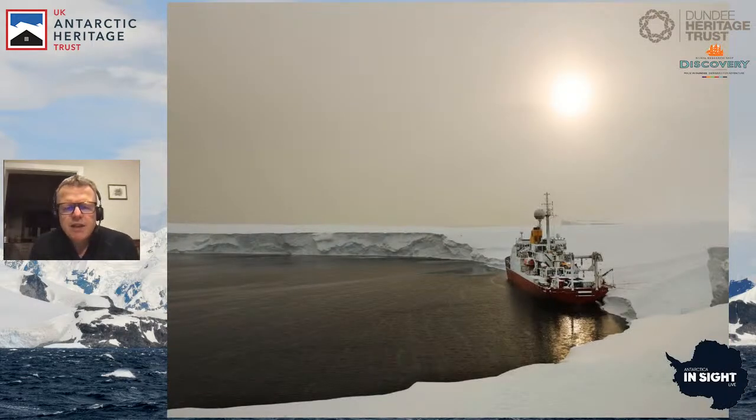At Halley, everything that is needed to support the station has to be delivered by ship. And the opportunity for the ship to come close to the station arises only in a short period in the Antarctic summer, when the sea ice retreats and the ship can come up close to the edge of the ice shelf.